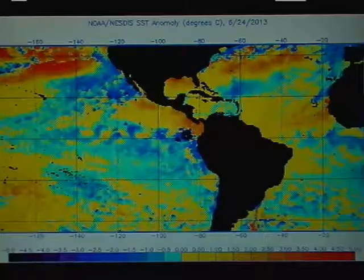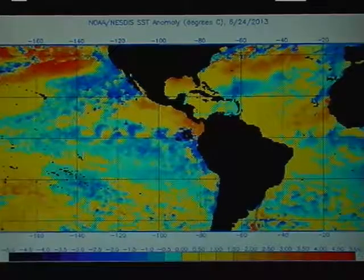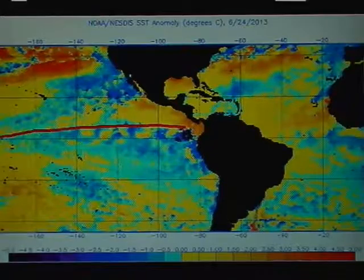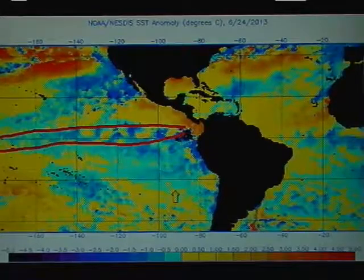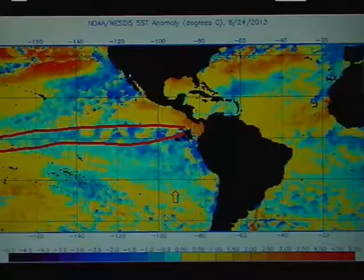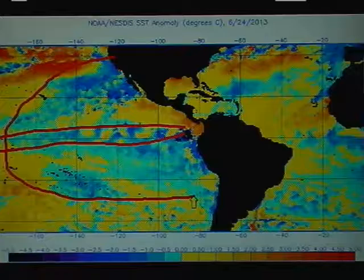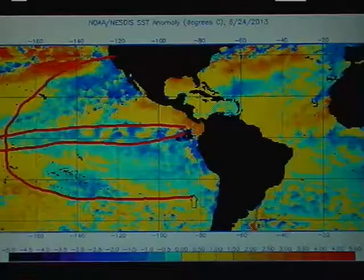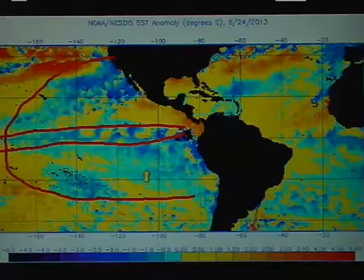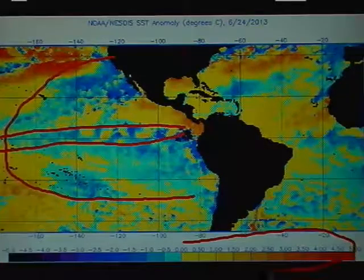Anomalies are important, the departures from normal, and we can see in the eastern Pacific, really stretching out to the central Pacific here in the tropical regions right around the equator, pretty much a mix of neutral and colder than average, and a background of colder than average. As you can clearly see, there's no real solid areas in the tropical Pacific with positive anomalies, those departures from the average on the plus side, this side of the scale.